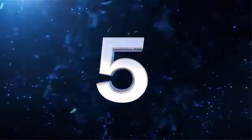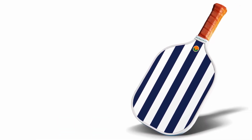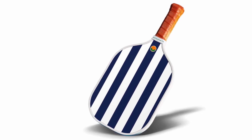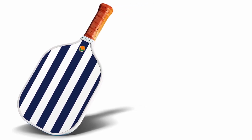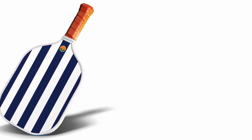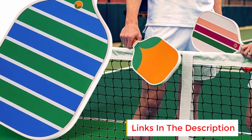Number 5. Tangerine Santorini. The Tangerine pickleball paddle is designed to deliver a vibrant and high-performance playing experience suitable for both novice and professional players. Its standout feature is the vibrant color design, making it visually appealing and easy to spot on the court. Built with a fiberglass surface, the paddle offers a perfect balance of power and control.